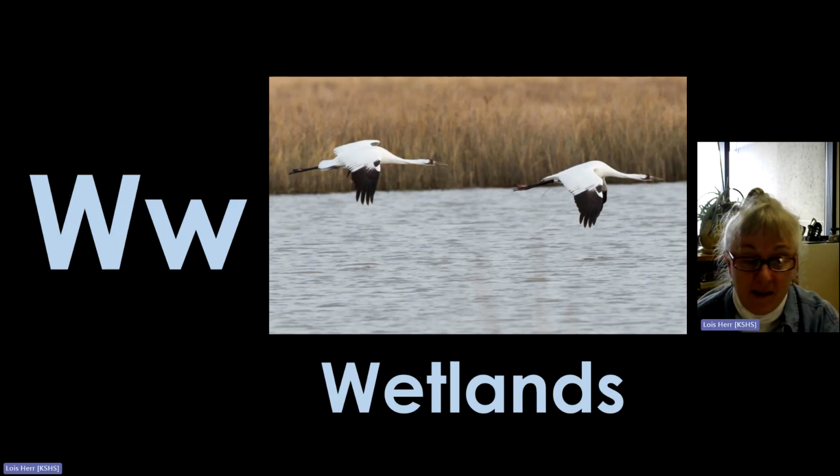W is for wetlands. A wetland is an area where shallow water covers the ground all year. One reason wetlands are important is because they're home to many types of birds and animals. Cheyenne Bottoms, here in this picture in Kansas, is recognized as being a wetland of worldwide importance.